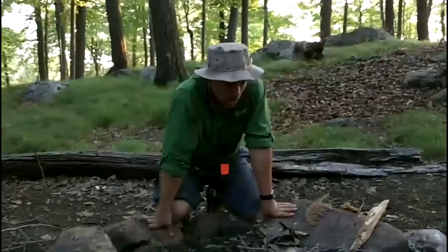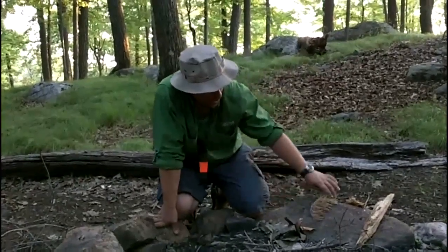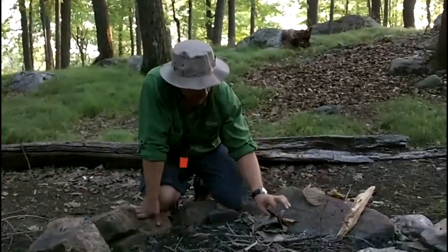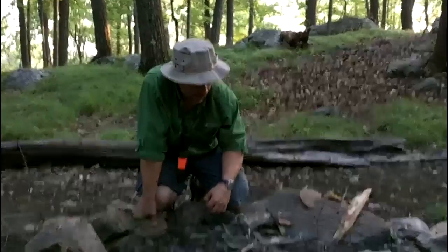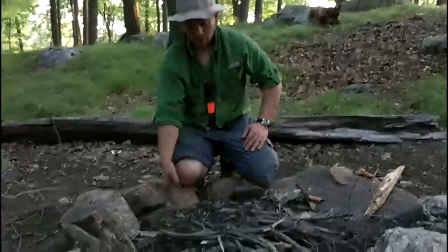So if all goes well according to plan, later on when we light this fire, maybe we'll film it. This is going to take a spark. I'm going to use these birch bark strips to keep that flame going. Going to move on through the various stages of tinder, and we'll have a successful fire.